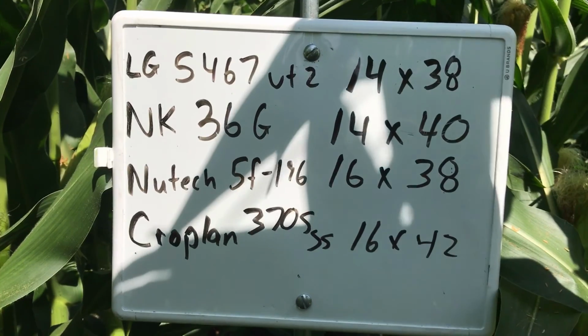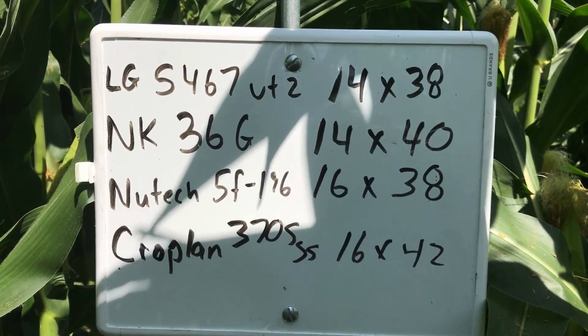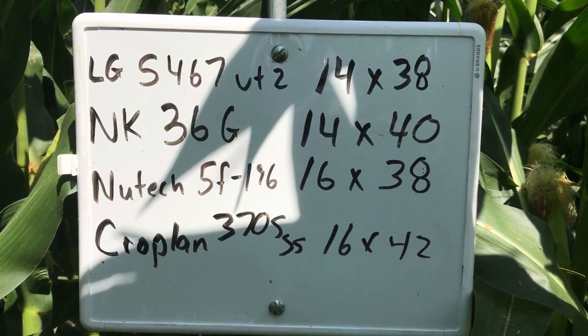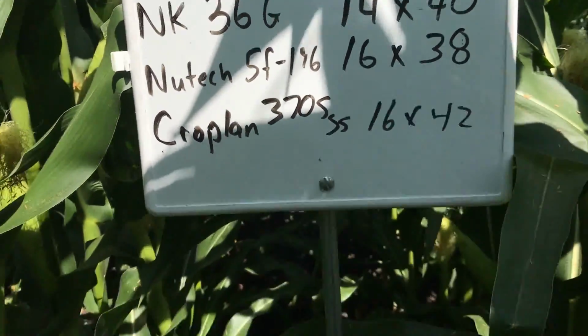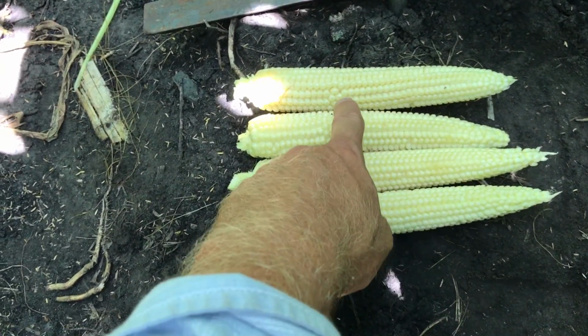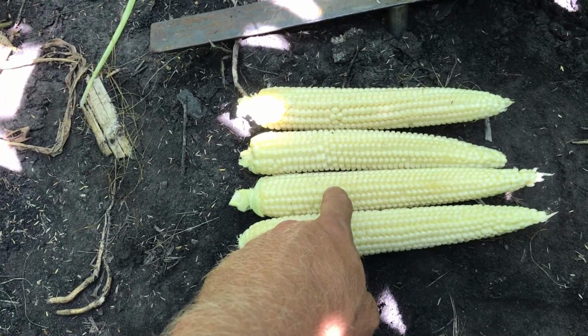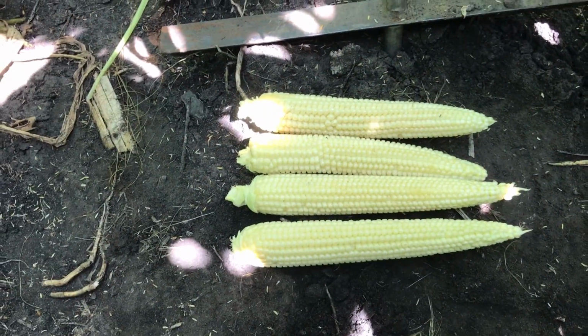I'm thinking maybe my kernel counts will be a little low. Not as many kernels around. I could care less, but I'm thinking some of that stress from the hail early on is going to have my kernels around kind of low. I took the 4 cobs here and just set them on the ground so you can see. The one on top up there is the LG, that one's the NK, that one is the NewTek, and this one is the Cropland. So we'll see how they do.